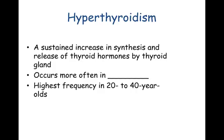Hyperthyroidism, like we talked about, is a sustained increase in the release of the thyroid hormone. It occurs more often in women, right? And we see the highest frequency between the ages of 20 to 40 when it's diagnosed. Graves' disease, remember, is an autoimmune disorder that results in excessive output of thyroid hormones caused by abnormal stimulation of the thyroid gland by circulating immunoglobulins. It affects women 8 times more than men. And like we mentioned, onset for Graves is usually between the ages of 20 to 30. The disorder may appear after an emotional shock, stress, or an infection, although we really don't know why it occurs that way, but that's primarily when it shows its head.